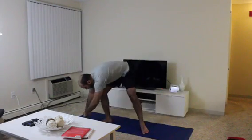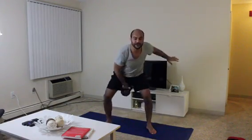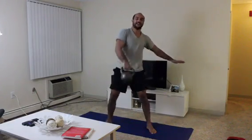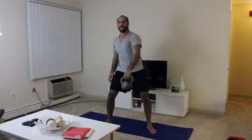So the first one that I normally do is the basic swing. I grab the kettlebell with both hands, I bend my legs, and I just lift like this. I do that around 20 times. I do this in sequence, so I do this one first, like 20 times. Then I do the swing with only one hand, 20 times. Then I change sides and I do another 20.